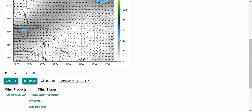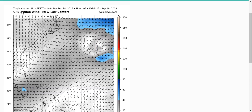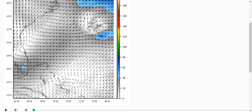So if you look at the GFS, the analysis unfortunately didn't plot correctly, so it's only up to Wednesday around noon EDT. You can see some upper troughing here. So this is again not right now. This is Wednesday late morning.